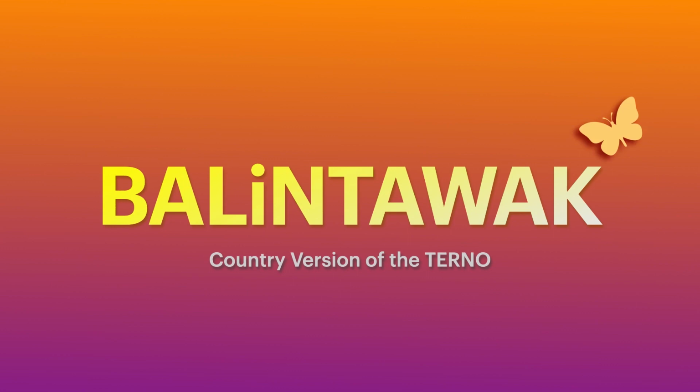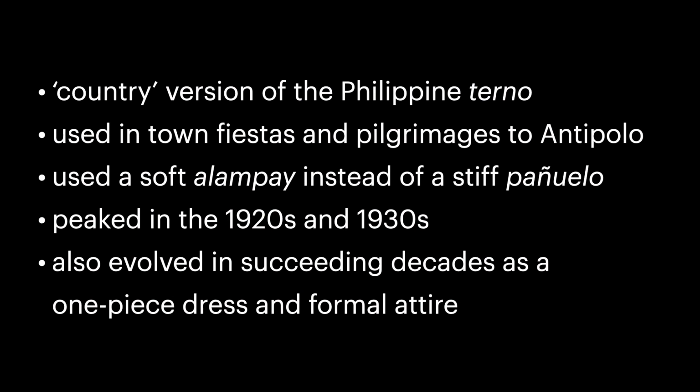We will now shift to some other forms of Philippine costumes to help us distinguish them from each other. We start with the balintawak, considered the country version of the terno. The balintawak was considered the country version of the Philippine terno. It was also used in town fiestas and pilgrimages to Antipolo. It used a soft alampay instead of a stiff panuelo.